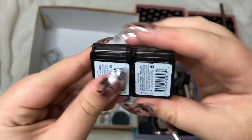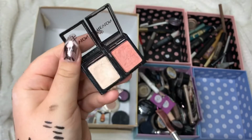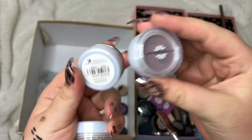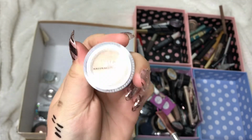I have 2 of these Revlon Shadow Links, little interchangeable eyeshadows. This one's called Sand, this one's called Melon. I'm going to get rid of both of these and pass them on. I have 3 eyeshadows from Natural Collection. I have Heather, which I'm going to pass on. This one, which is called White Opal, which I'm going to pass on. And this one, which is called Barley, which I'm going to keep because I like this one.